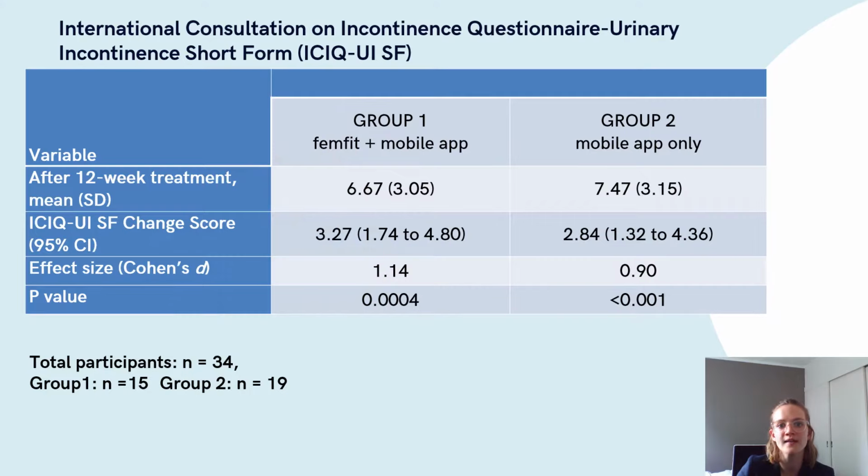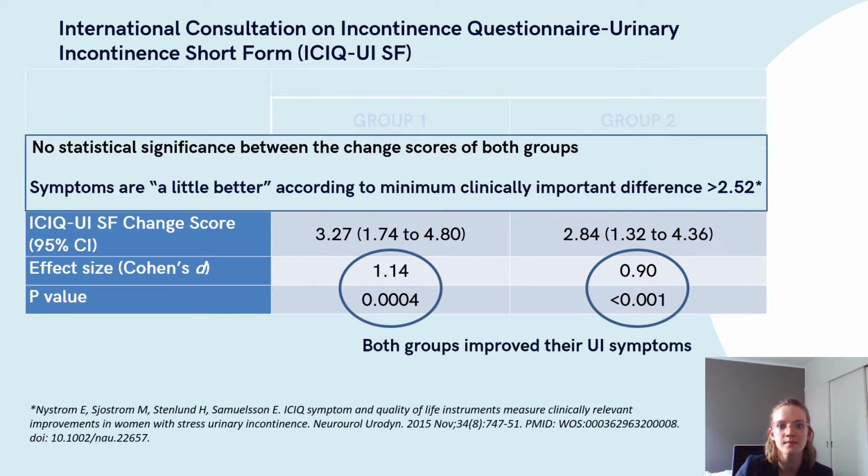First up, we have the ICIQ-UI short form results. On average, both study groups reported a reduction in urinary incontinence symptoms. According to the minimum clinically important difference, which correlates with the Patient Global Impression of Improvement questionnaire, both groups experienced symptoms a little better, as their change score was at least 2.52. There was no statistical difference between the 2 groups.